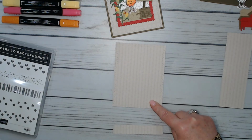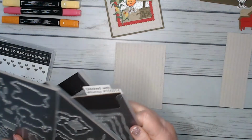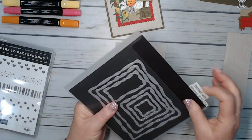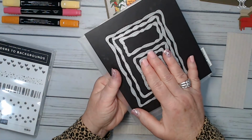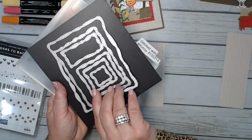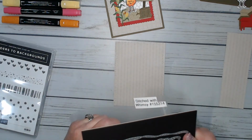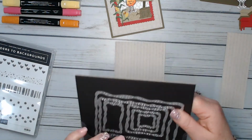So the Whimsy, this one, I did with this large one here. Okay, so I just ran that through, gave it a little bit of something around the edges, and that is how I came up with that.